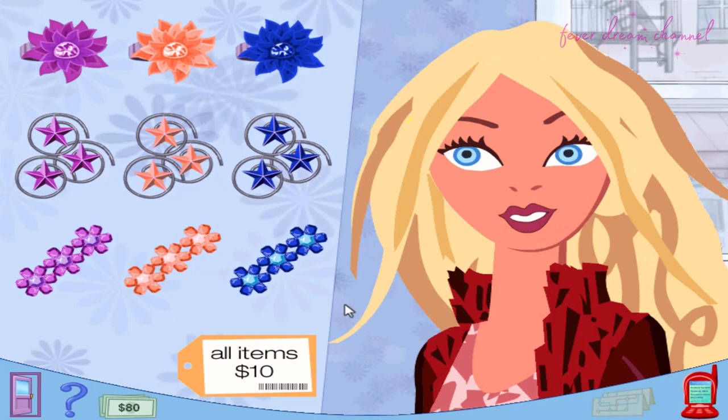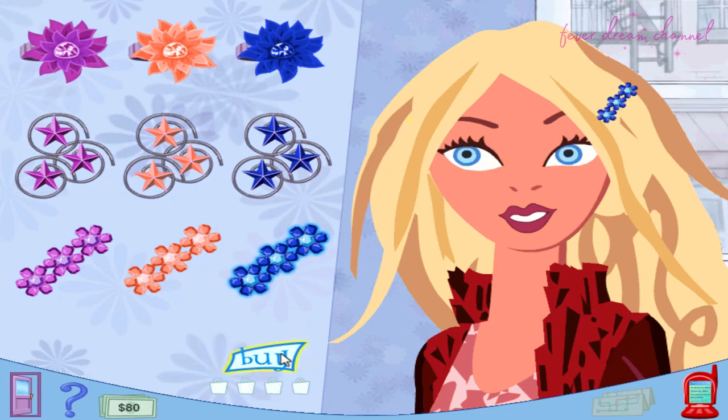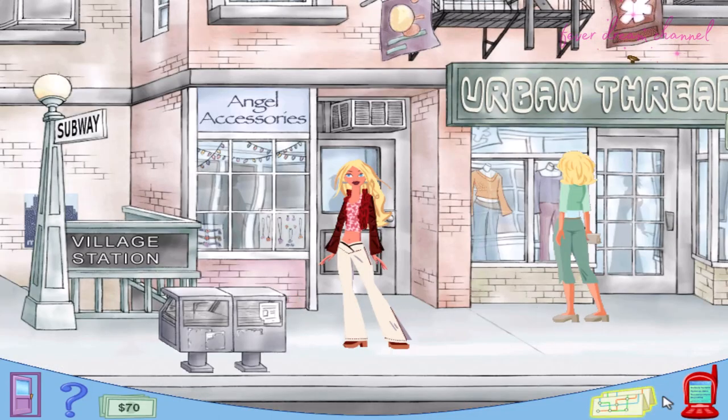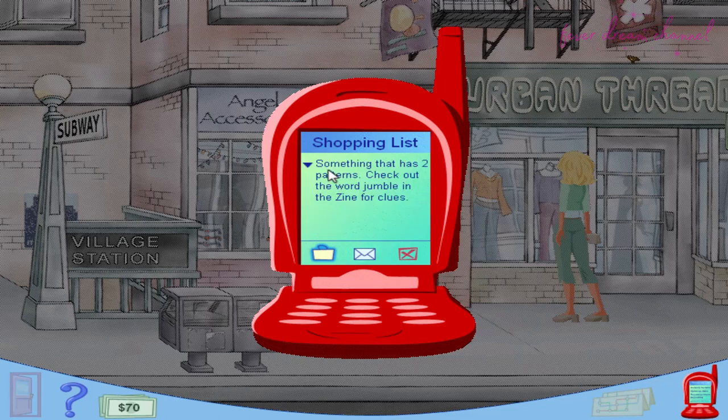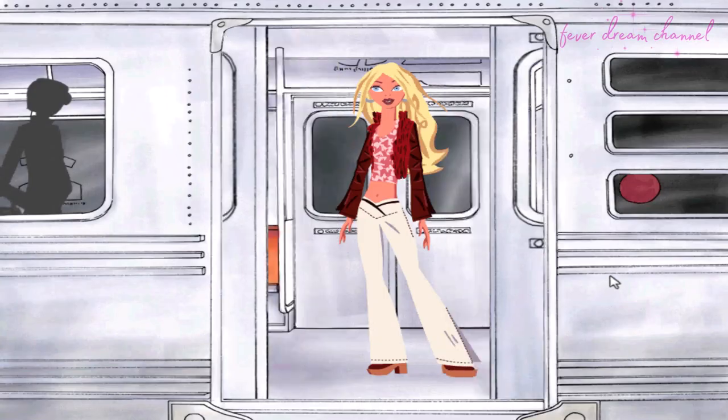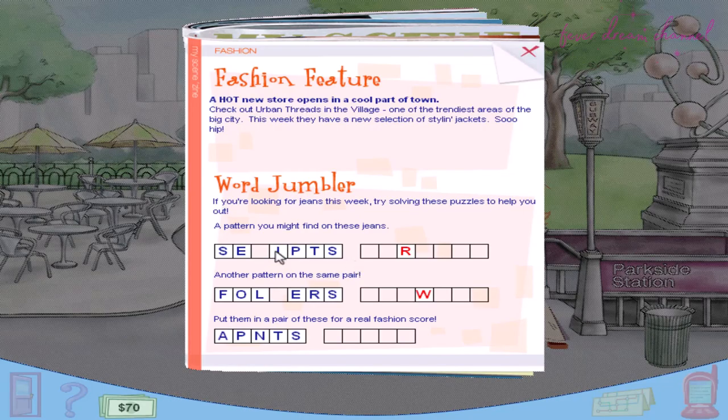Hey there, hon. Welcome to Angel Accessories. Check out our two fabulous merchandise. We've got... Nah, I'm in the mood for something totally different today. No, not today. Let's try a new color and a new style. Awesome! Let's get it! Cool! The zine is so full of clues about what to buy. Check it out!